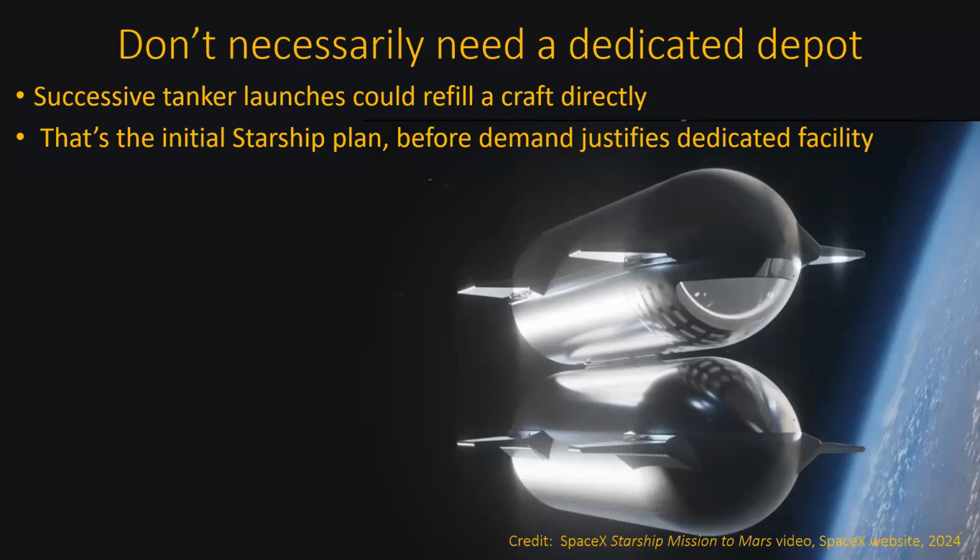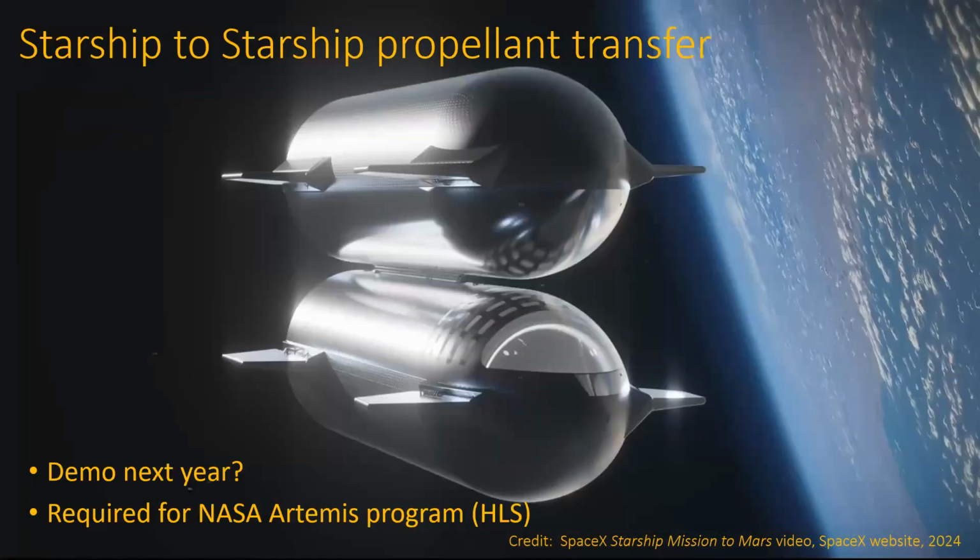You don't necessarily need a dedicated propellant depot for a fill-up in space. The SpaceX plan is to send up a Starship, then send up a series of tanker Starships that transfer propellants directly to it. You accomplish the same thing, refilling in orbit, but there's no independent propellant depot. This probably makes the most sense initially when there isn't enough demand to justify the expense of a dedicated depot that wouldn't get used very often.